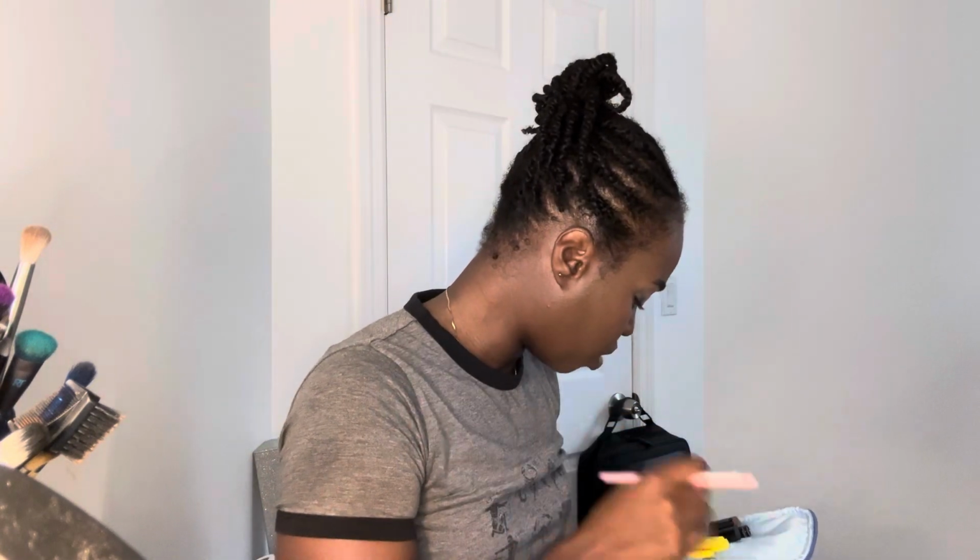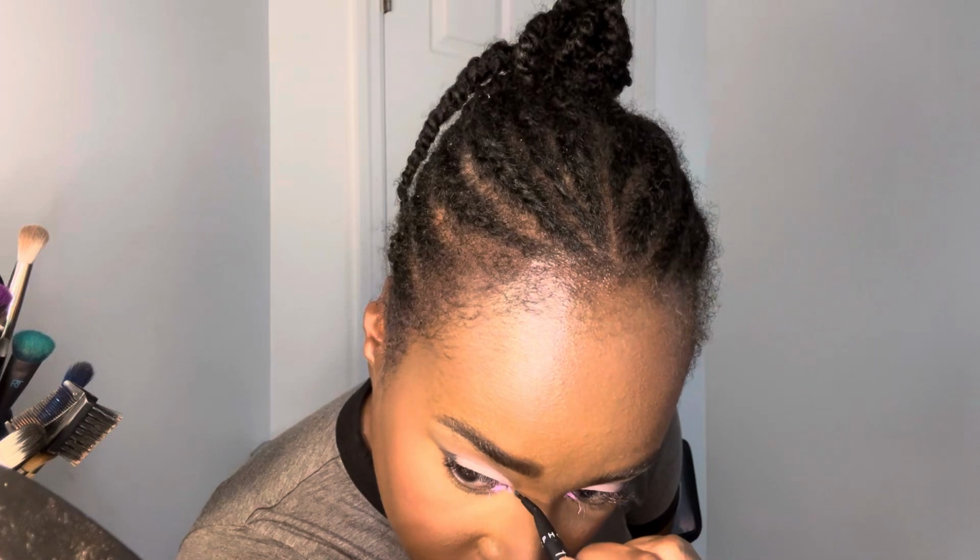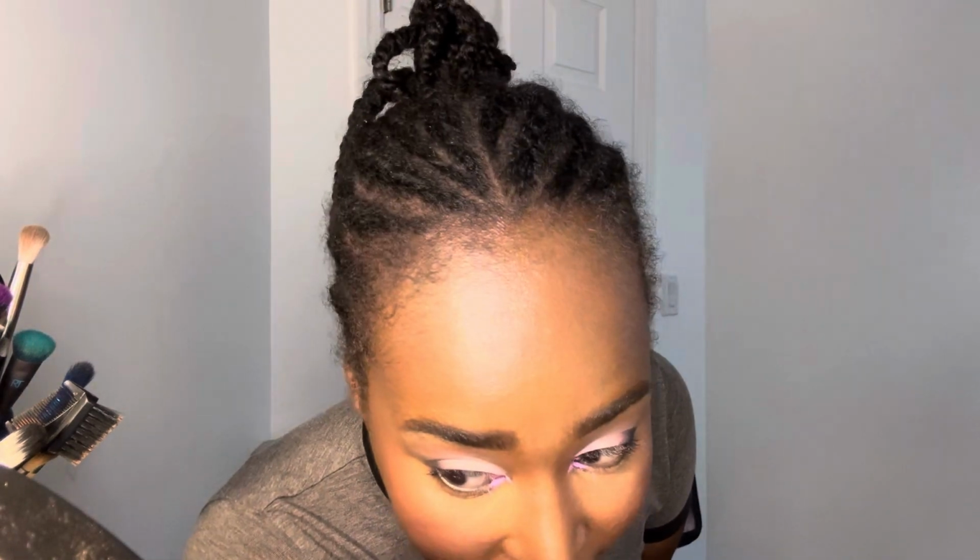I'm probably gonna put this in my waterline, but I do have, yeah, this is perfect. This is the Juvia's Place Sweet Pink liner, and I'm gonna do an inner corner liner with this. I'm gonna grab my beloved Sephora number 11 eyeliner brush and kind of try to clean this up. Like this has black on it. Grab a concealer brush instead.